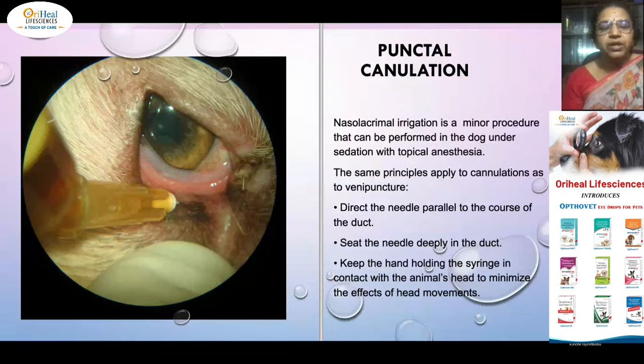So you can use either a 26 gauge needle made blunt, which is in fact the best. You can also use punctal cannulas that are available presently, but the angulation will be different, which will not suit the animal's angulation. So I prefer to use a 26, or you can also use a viscoelastic needle, which comes along with your viscoelastic material, which we use for cataract surgery.